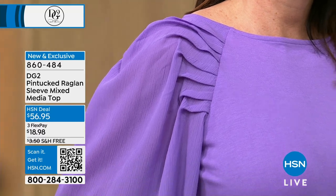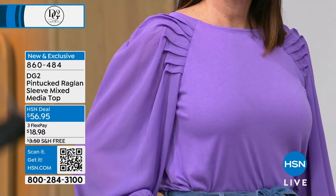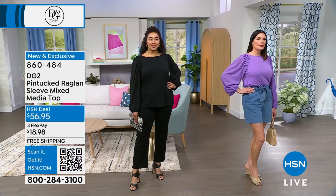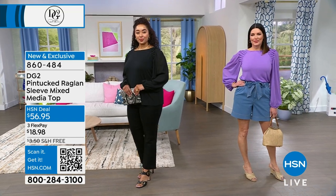And I love the neckline on that. It's the perfect neckline for necklaces. Absolutely. If you've got a ton of jewelry from HSN, it's going to look great with that higher neckline. And again, the sleeves are really where it's at. They just are so fun.